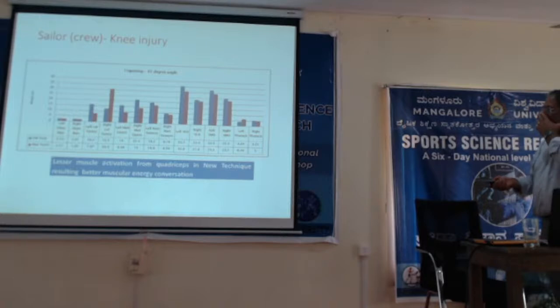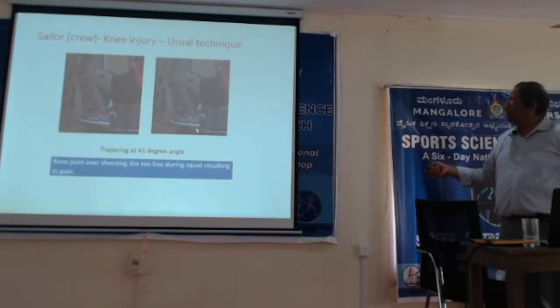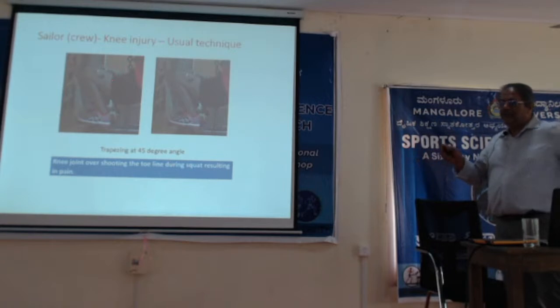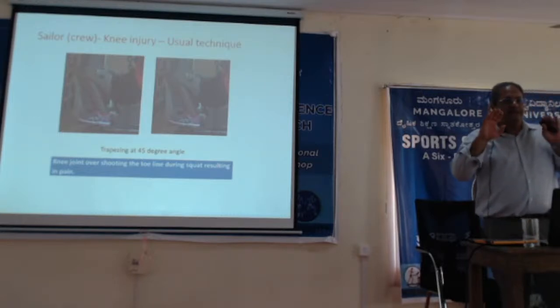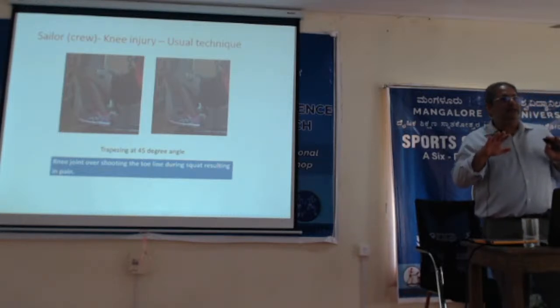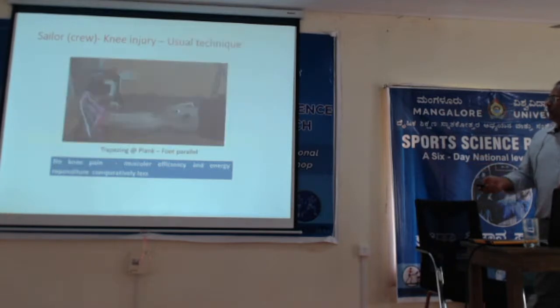When we did the test, we found less muscle activation in the new technique, resulting in better muscular energy conservation. All we did was focus on the foot: instead of having an averted position, both have a parallel position, where the knee joint is flexed in a natural anatomical position. So issues of the knee joint reduce with correction of this technique, and that helps the athlete. You can see the foot parallel, doesn't have much issue.